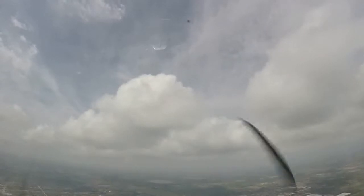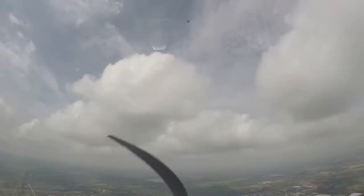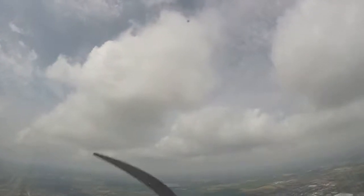Okay? So we're going to have to actually hold the nose a little higher. Look at our airspeed. We're slower now, right? Yes. The slower you go, in order to create lift, you would have to nose up to get faster, a higher angle of attack, okay? Right. And you're going to actually hold it up here.